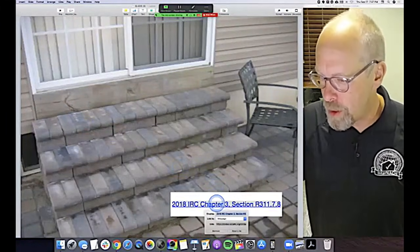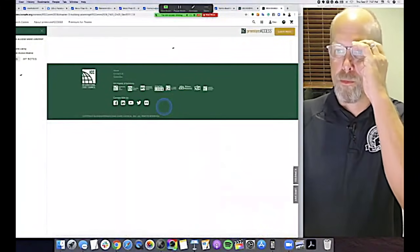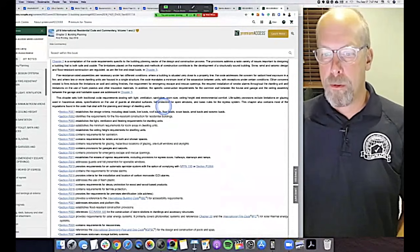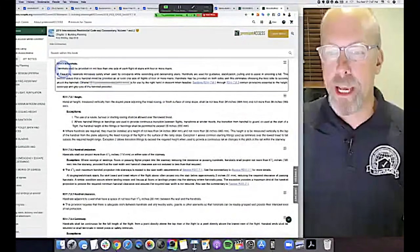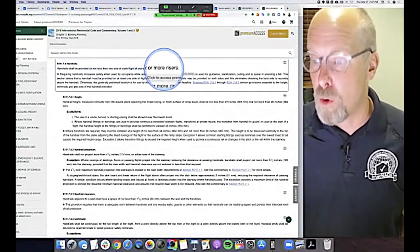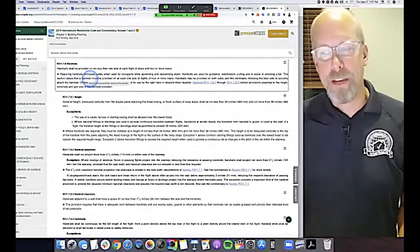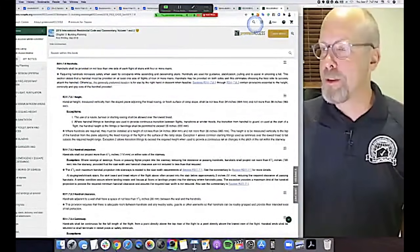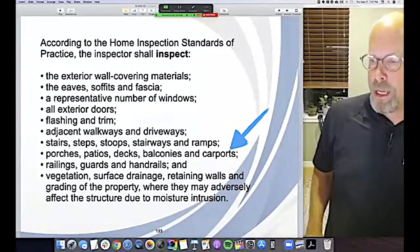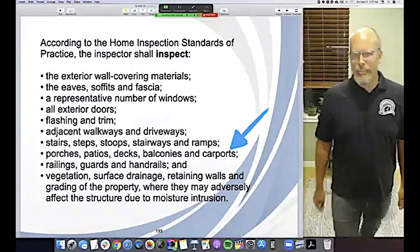Again, there's the handrail. And if you're wondering about handrails and things like that, go to chapter 3, section R311.7.8, and it talks about handrails. And it says, handrails shall be provided on not less than one side of each flight of stairs with four or more risers. And then there's a little commentary. I like the commentary, and it's all about safety. So I'm not a code inspector and I err on the side of my clients. And if my client thinks, oh, I need a handrail, I don't care what code says, four. I'm gonna say two.